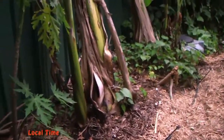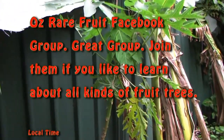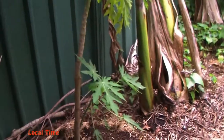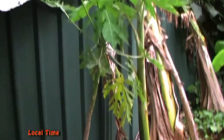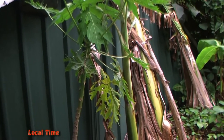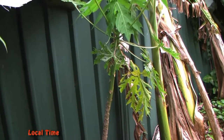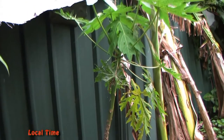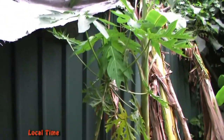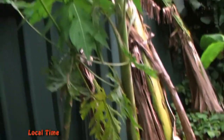I was listening to a fit person on raw food, Oz Rare Fruit on Facebook. It's a great page to join if you like Facebook. You'll learn a lot about rare fruits in Australia. And there was a guy in Sydney who gave up on his soursop. He was trying to grow a soursop in Sydney. He got it quite big, might have been 7 or 8 feet tall, but it basically died this last winter. He just sawed it down recently. It wouldn't re-sprout, he reckoned. The last winter down in Sydney, that's more than 1,000 kilometres further south into the colder land. It just didn't make it. Aww.